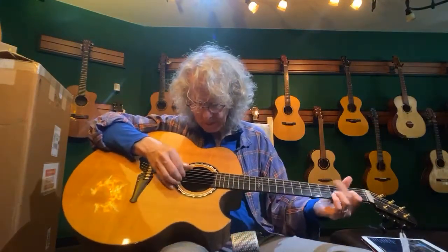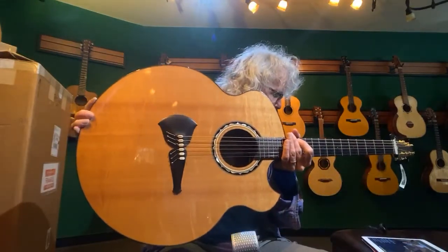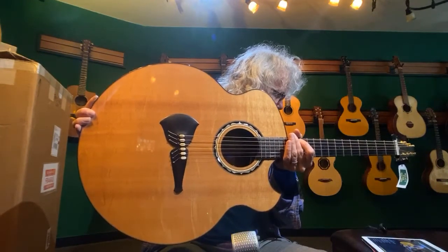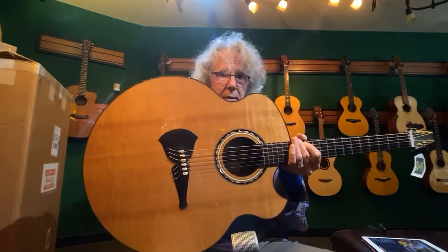And lattice bracing across the back. Let me see if I can get a good angle on the light here. Come on, catch up, picture. Well, at any rate, the back is lattice braced, X-braced across the back.